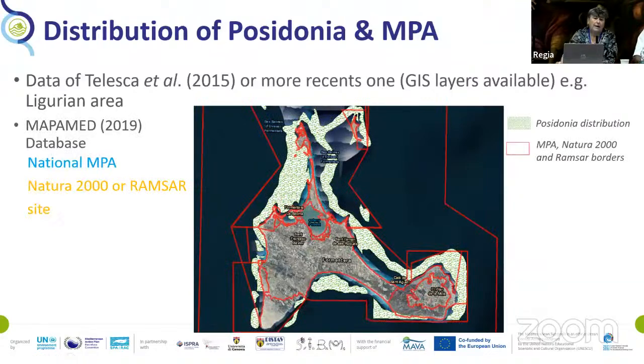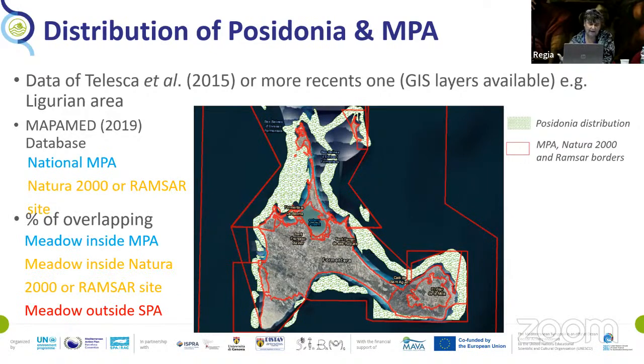We used the MAPAMED database for the MPA, updated in 2019, and we made a distinction between the national MPA in blue and the Natura 2000 or Ramsar sites, because it's different in terms of regulation. The idea in the end was to have a percentage of overlap between the meadow and these protected areas. Is there meadow inside the MPA? Is there meadow inside Natura 2000 or Ramsar sites? Or is it outside, so with less protection, in fact?